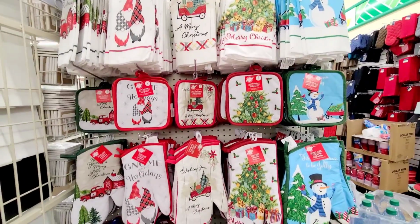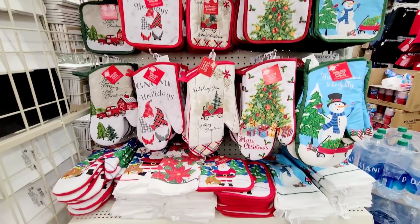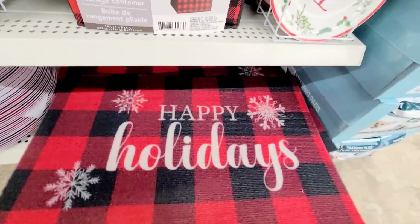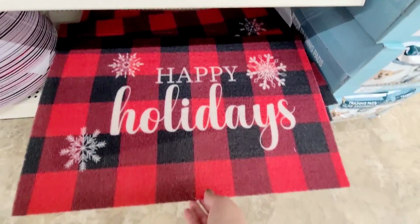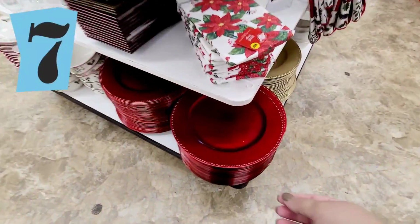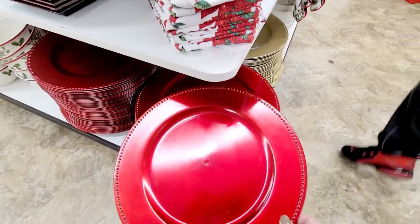And while you are in the kitchen area, don't forget to take a look down in the bottom. You'll find these beautiful carpets. They are on the thin side, but they have beautiful designs and you can always layer them and they'll be beautiful.